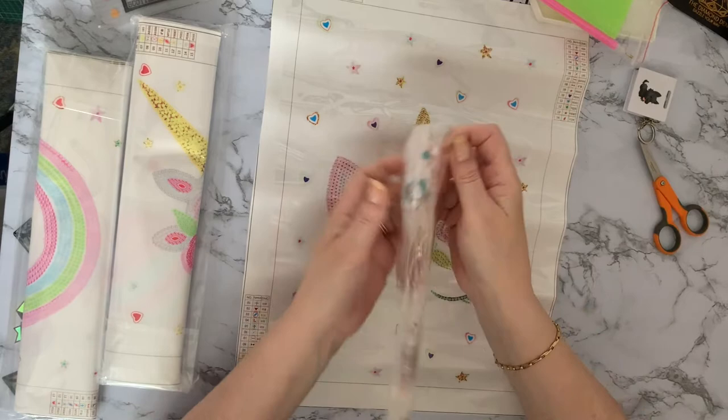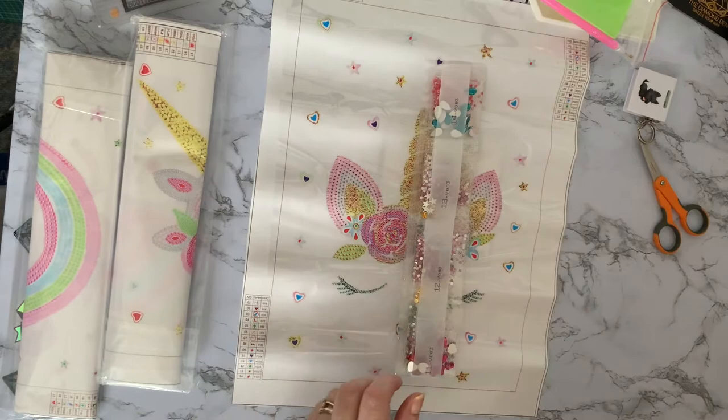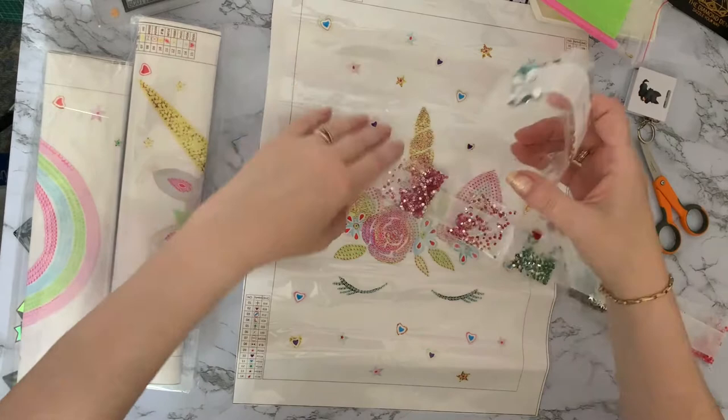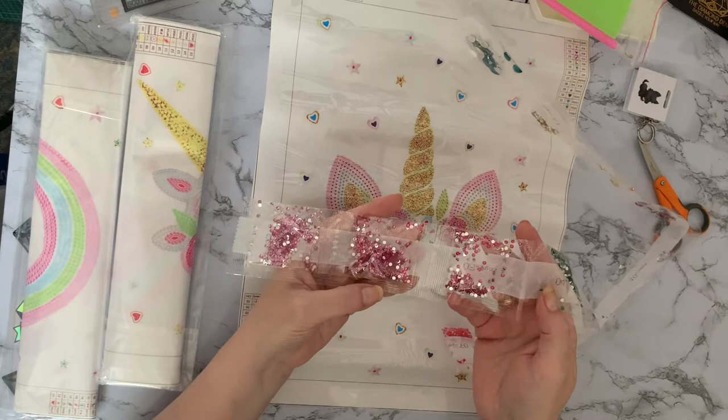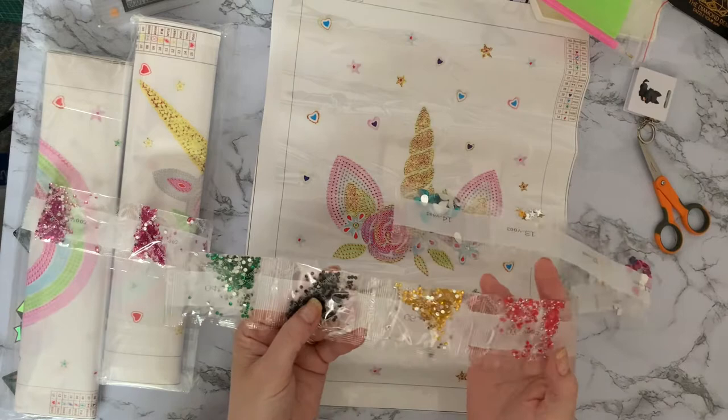Okay, pop that in the bin. So what have we got? So we've got 14 colours. Ooh, look at those pinks. And we've got, ooh, is it a hot pink? Three different shades of pink there. And we've got a green and your standard black there. And a nice goldy colour.